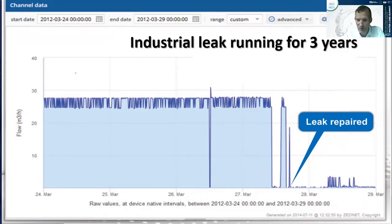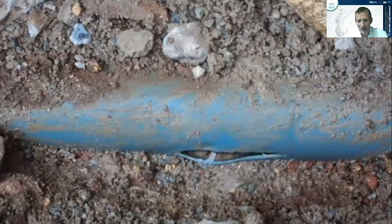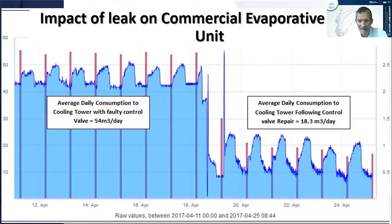And then we put a logger in, thought we were logging the wrong meter, that something was wrong, or we were a factor of 10 out or 100 out. And it turned out it was running at 25 cubes an hour. That was a leak. So it looked like it was in a plastic pipe.